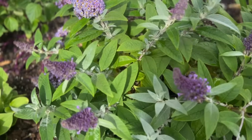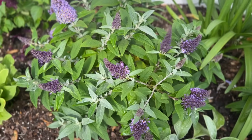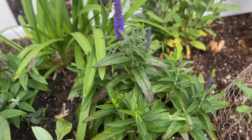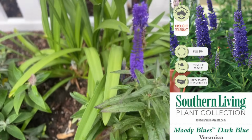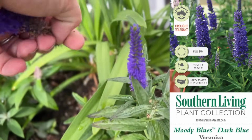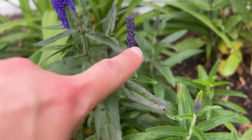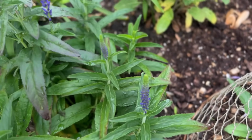And then it turns to the light green, kind of minty color. So pretty. Love that plant. And then we've got Moody Blues, dark blue Veronica. That's this plant here. Again, you can see the spent bloom here, which I'm just going to pinch out. I always hope I can do that gracefully on camera, but it's going to send out new stems. See these fresh new blooms right here?